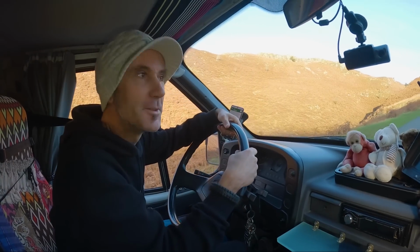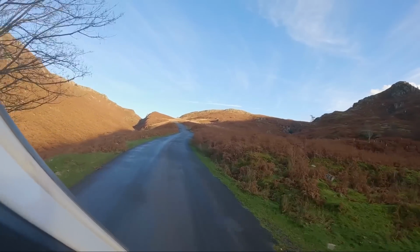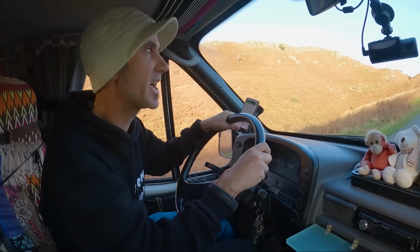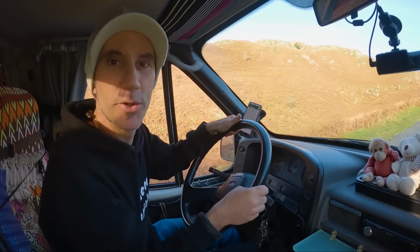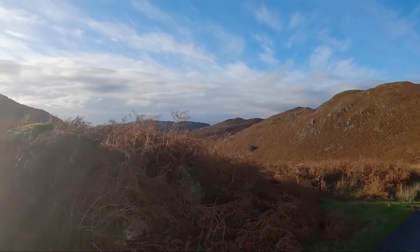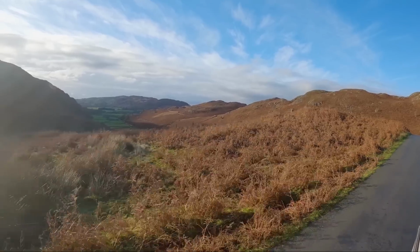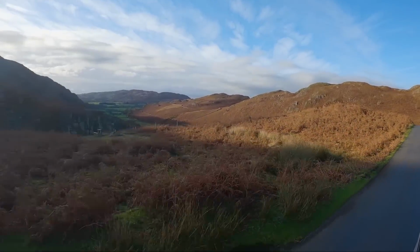Bit of a steep one, love? Bit of a steep one, but he's alright. Again, this is quite a wild, remote area. We're taking these tiny roads rather than the main road to get through to the next and final lake. But yeah, beautiful. In the summer, this would be completely green. Now it's this lovely orange auburn colour.